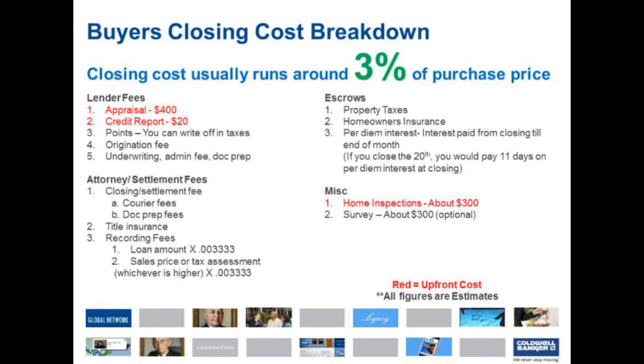So closing costs on the buyer side usually run about 3% of the purchase price. I have broken down here on the slide the different areas that the cost can be broken up into. And the ones in red are the ones that you actually pay before closing. Everything else you pay at closing. But if you average it all together, it's going to be really close to 3%.